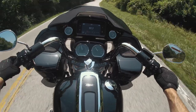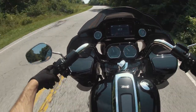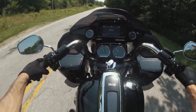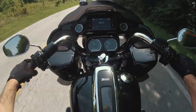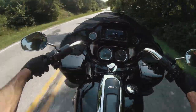Especially with the way Harley's cut production over the past couple years, this year has been a crazy year because it's so hard to find certain bikes in certain colors and certain options, whether it's chrome or blacked out. A blacked out Road Glide Special is a unicorn this year.